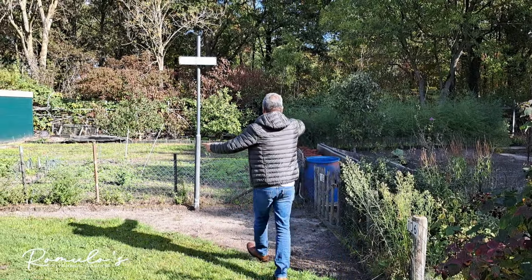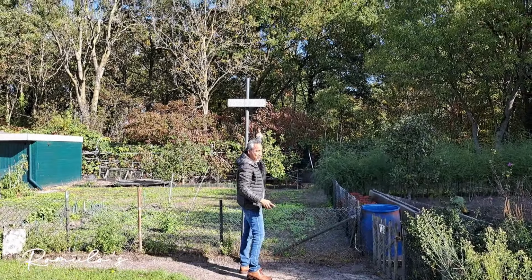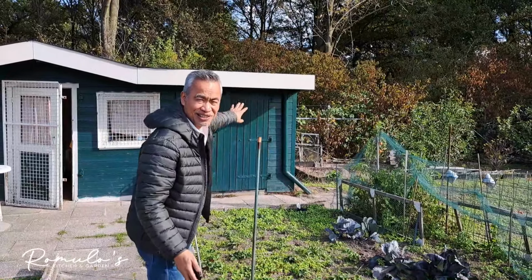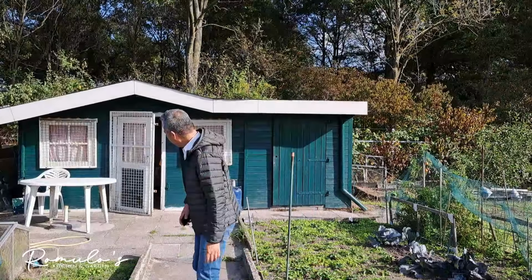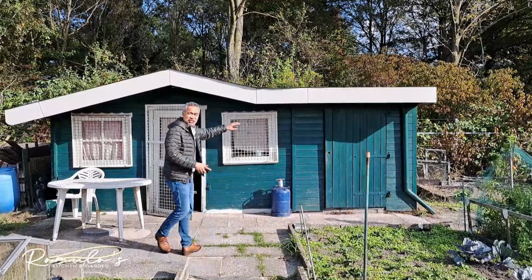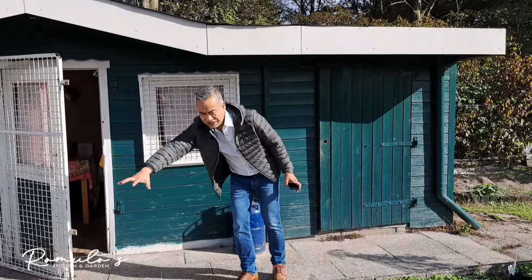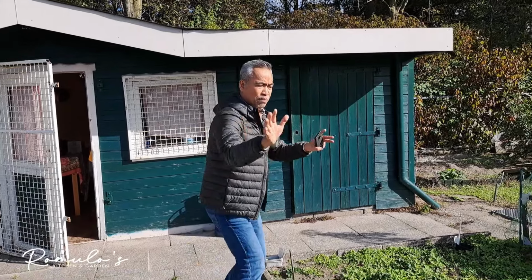Here it is, with the forest in the background. Idyllic scene. But the biggest challenge is this. This has to be broken. There is an existing cabin. This is the plan. The pavement here, all this, will be moved here.